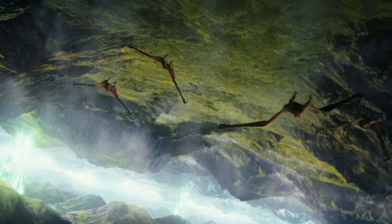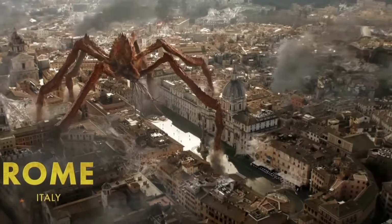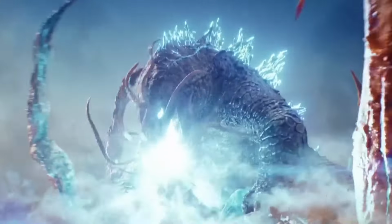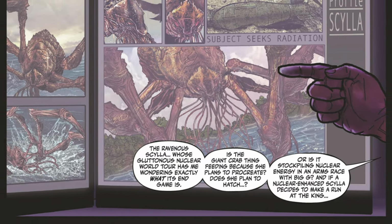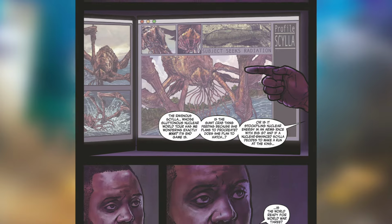The comic doesn't even tie in well with Godzilla x Kong: The New Empire. Scylla's global rampage isn't addressed in the movie, which acts like Rome is her first attack and Godzilla awakens to stop it. The comic hardly explains why Godzilla is so aggressive towards Scylla either. Bernie offers two separate and equally likely scenarios as to what's going on, but the comic never explains which is correct. It's a strange way to offer solutions while not committing to an answer.